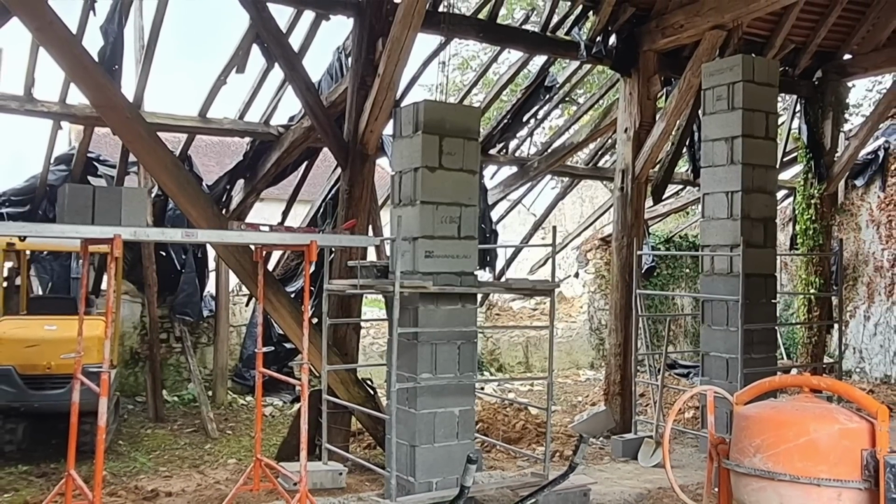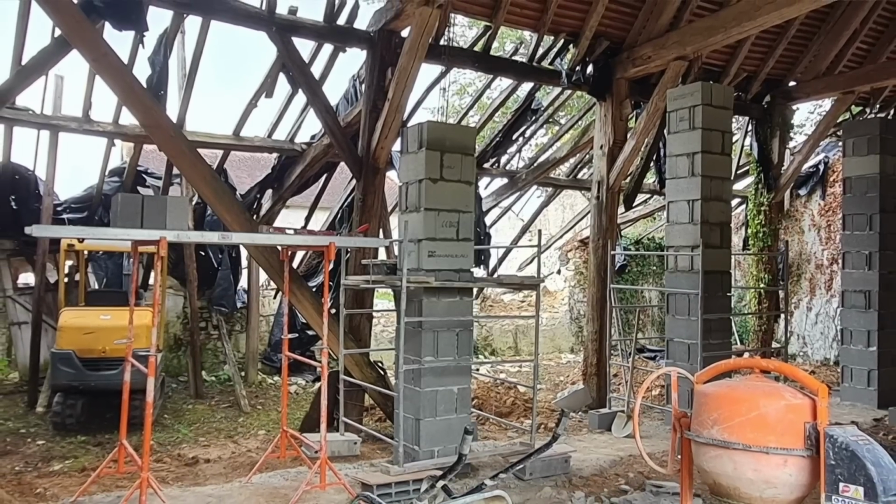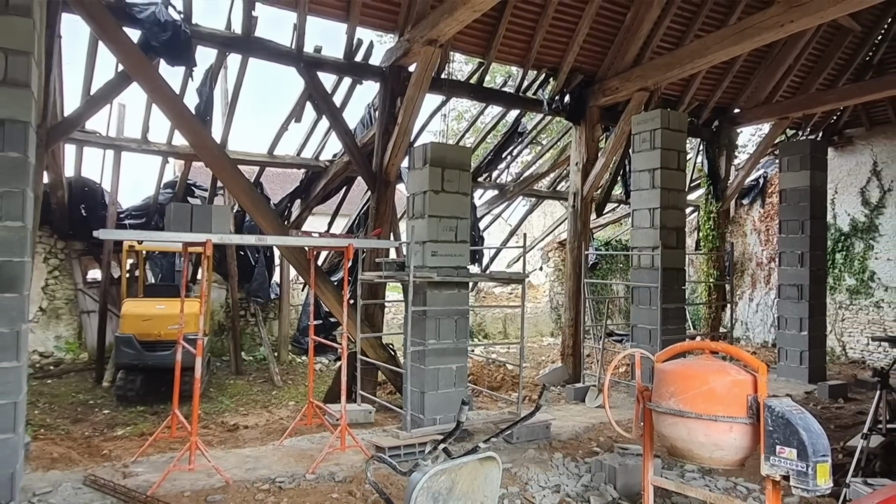So here we are, nearly finished. The third column is all but complete. Then we just have to cap them off and the beams will once again be fully supported, making the roof safe.